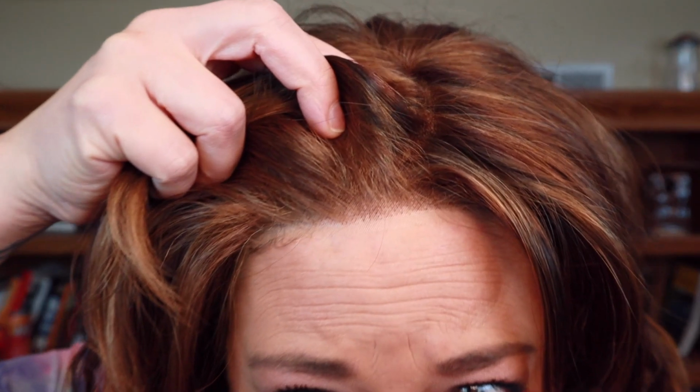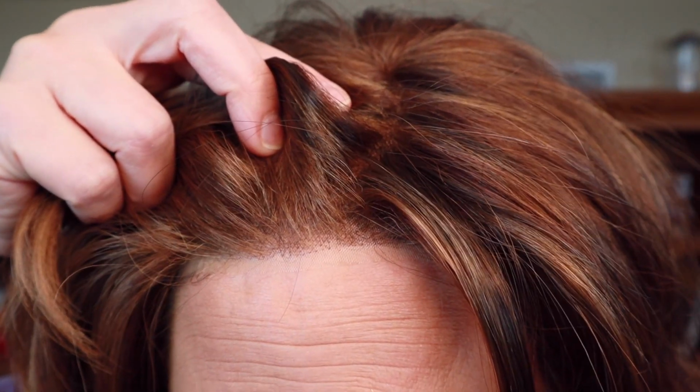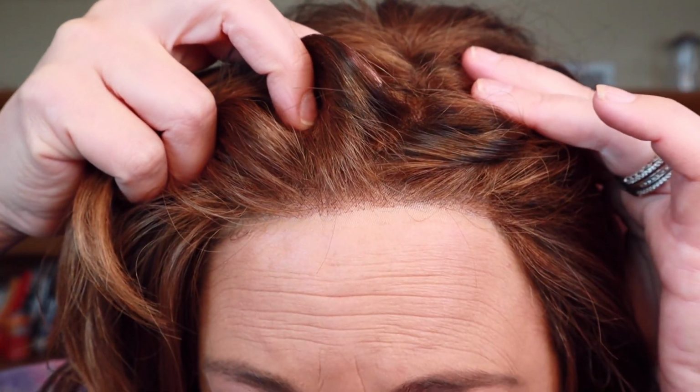It is a nice lace front though. The lace goes all the way to the ear tabs, which gives you good styling options. The ear tabs are very substantial. They start a little higher up. And then the actual lace front looks great, especially in a dark color like this, and you get a really good lace front. So I'm super pleased with the appearance of this lace front.